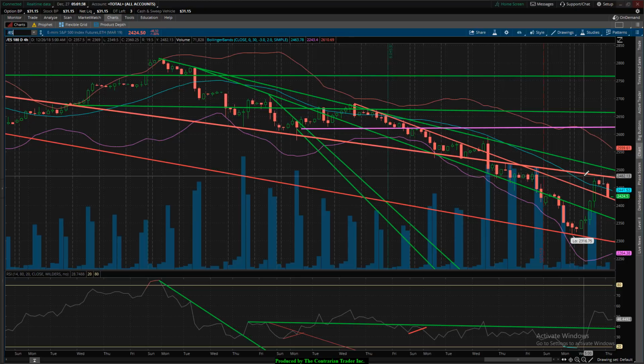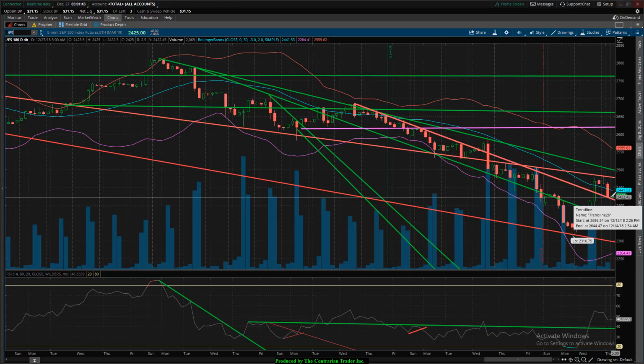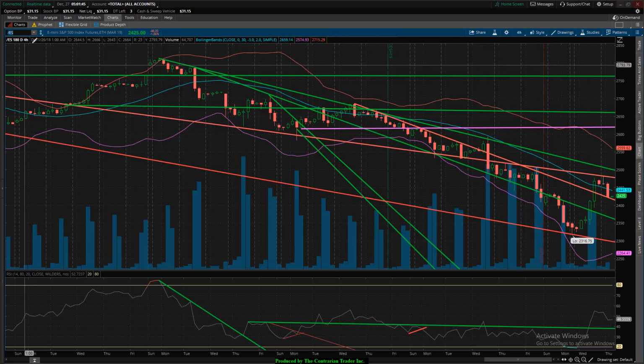At current, I'm viewing this as a sharp pullback and a retest of a breakout point. It's as simple as that. Let's not read into it, unless, of course, we break that support level.